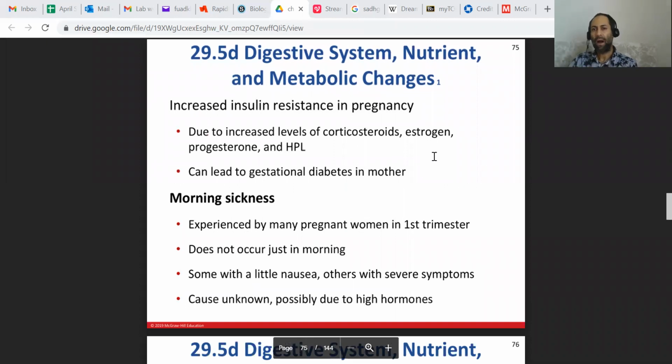So other signs and symptoms like morning sickness appear as well, and they have to do with the fluctuating levels of hormones, like steroids, estrogen and progesterone, the sex hormones. Some of them can even lead to things like gestational diabetes, like human placental lactogen, that causes the mother's glucose levels to go higher to feed the child. But in susceptible women, this can lead to gestational diabetes.